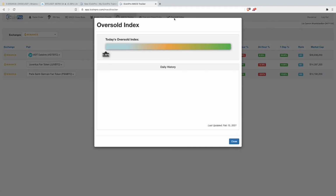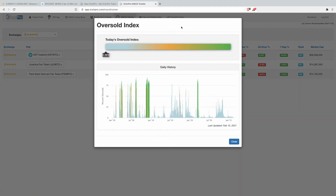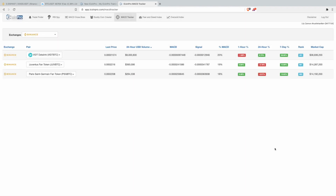And then lastly, you've got your oversold index. So all that information is here at your fingertips. This is the amazing tool, the iCoinPro Trade Finder. It is a signal tool that provides signals for us traders in iCoinPro.